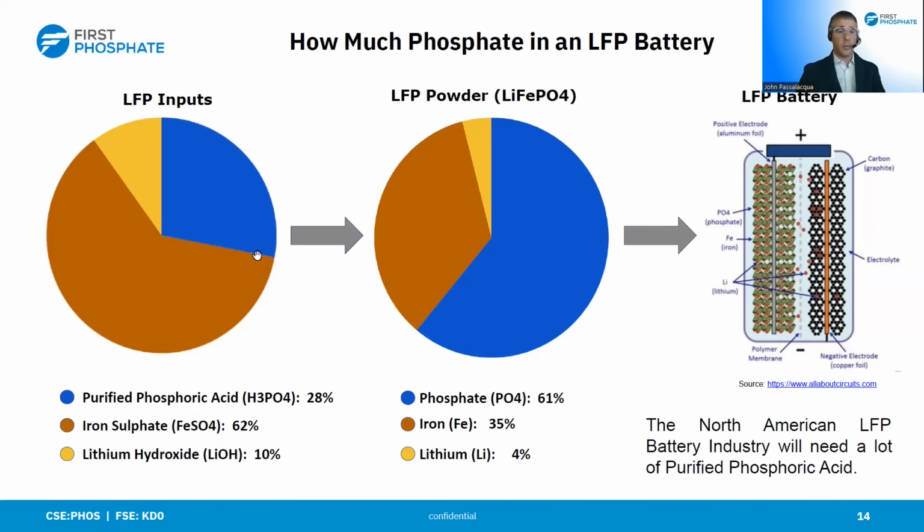Then you'll have about 62%, which will be an iron source, which is generally iron sulfate. There are some out there that are starting to use iron powders to do that as well. And then, of course, you have the lithium. The lithium is about 10%. What's nice about these batteries is the content of lithium is about a third less than it would be in a nickel, manganese, and cobalt battery. And that's where a big expense is, obviously, in the lithium. So there's a bit of savings there. And then once the chemical reaction takes place, this is kind of what it looks like. There's more phosphate in the end, but that's because the water has been stripped out of these other two elements.